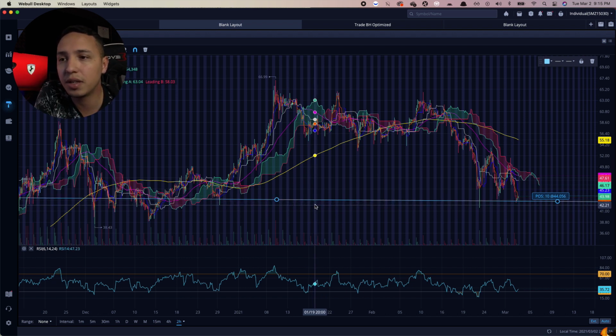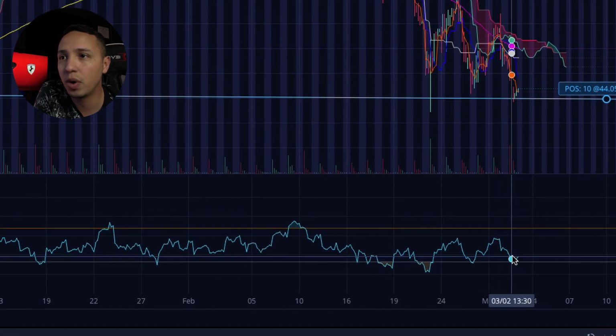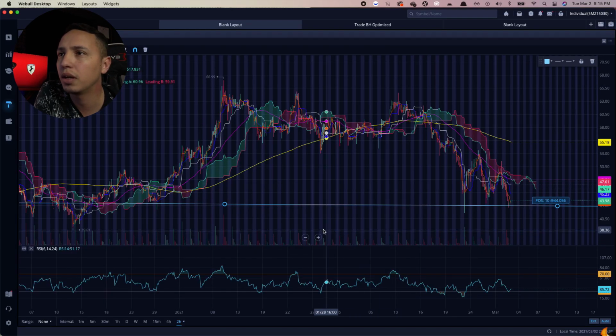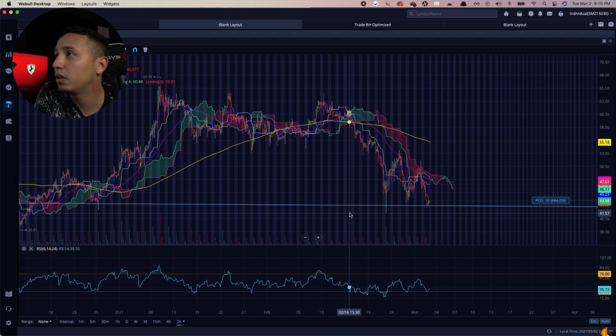And as you can see, the stock is oversold. You see the RSI touching 30 over here. Actually it was around 30 and it bounced right back. I will show you what happens when that occurs. So let me do that. Okay, as you can see right here, I'll show you.